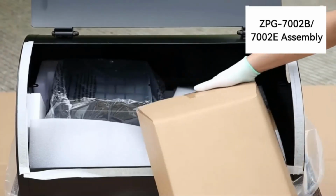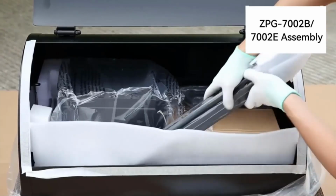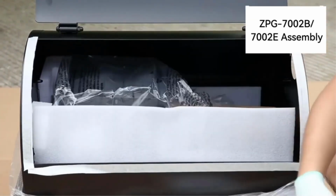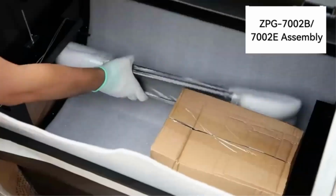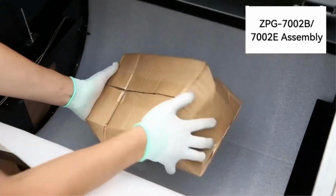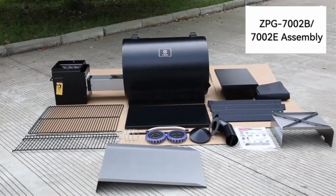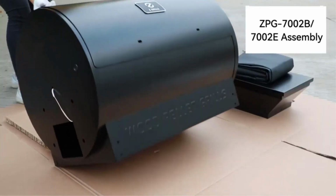8-in-1 versatility for various cooking techniques. Unique smoking technology for rich smoky flavor. Sturdy stainless steel construction for durability. Superior mobility with wheels and handle. Effortless cooking with auto temperature control. Diverse cooking options for experimentation. Built to last with corrosion-resistant stainless steel. Mobility for outdoor barbecue enjoyment.